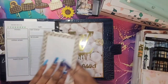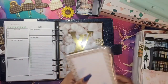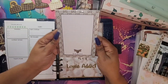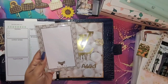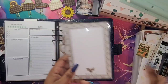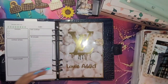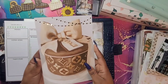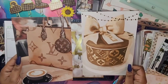But that is that. And then I ordered some notepads to go on my desk. I won't be using these right now. I'll put those to the side. And then she also had some Gucci ones. And I went ahead and grabbed that because I plan on doing a layout with Gucci. So those will be for another time. And then I ordered some A5 dashboards from her as well.